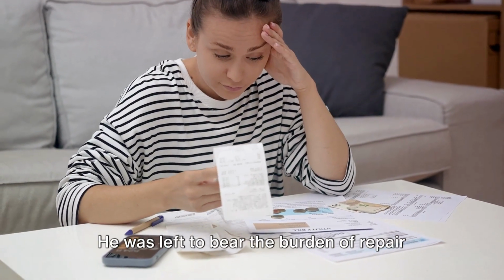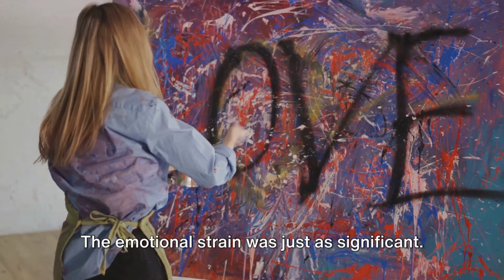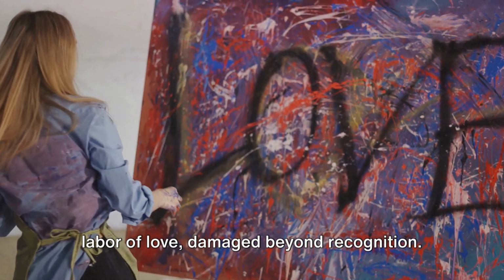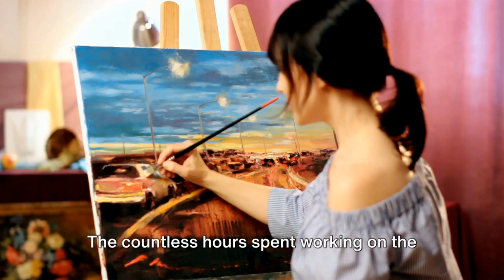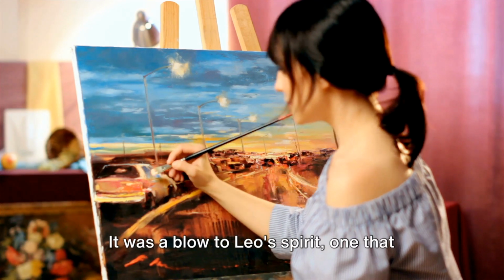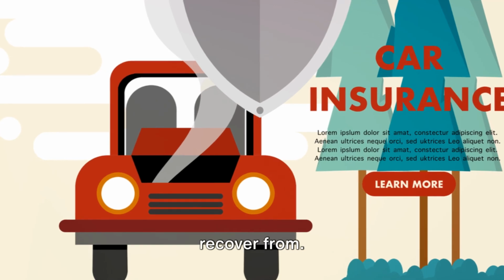He was left to bear the burden of repair costs alone, and the toll it took on him was immense. The emotional strain was just as significant. Imagine seeing your passion project, your labor of love, damaged beyond recognition. The countless hours spent working on the project, the meticulous attention to detail, the sleepless nights, all seemed in vain. It was a blow to Leo's spirit, one that took a considerable amount of time to recover from.